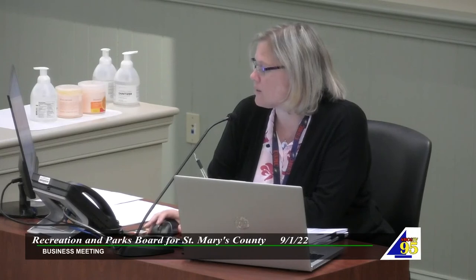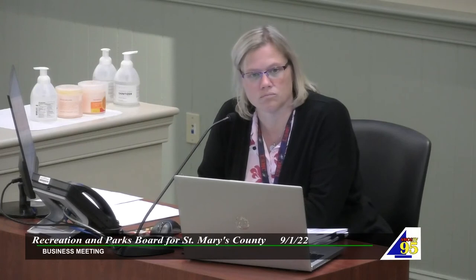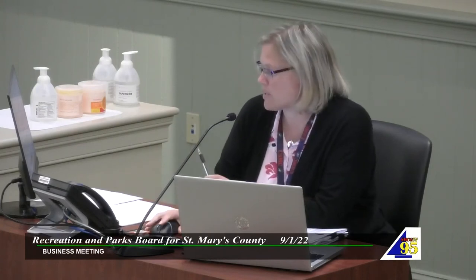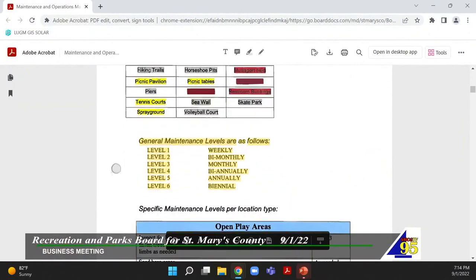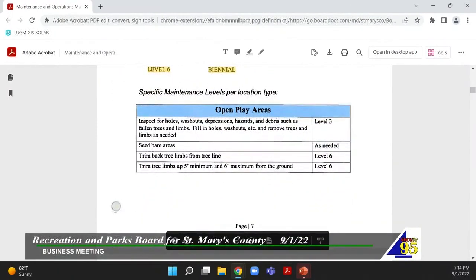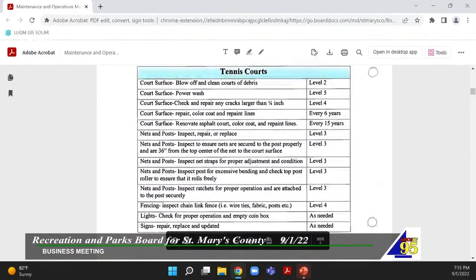These standards turn into the maintenance actions. Correct. So it goes down: here's your maintenance standard, here's your methodology of how we came up with it. Then you have a little chart of what the maintenance levels are, level 1 through 6, and then you go into each type of area that the parks maintain, and it tells you what level of maintenance that gets. So, it's pretty self-explanatory when you go through it.